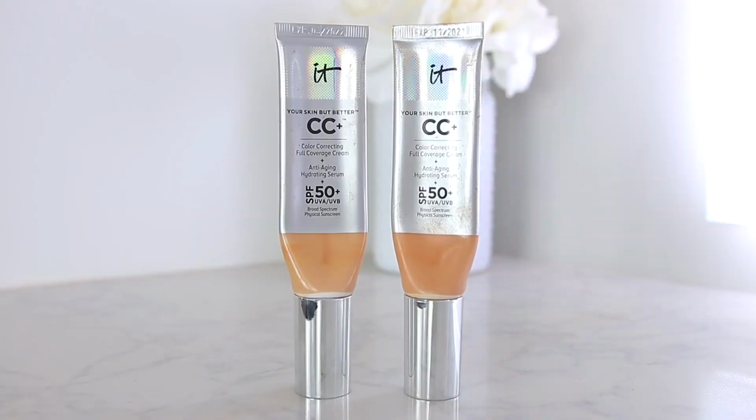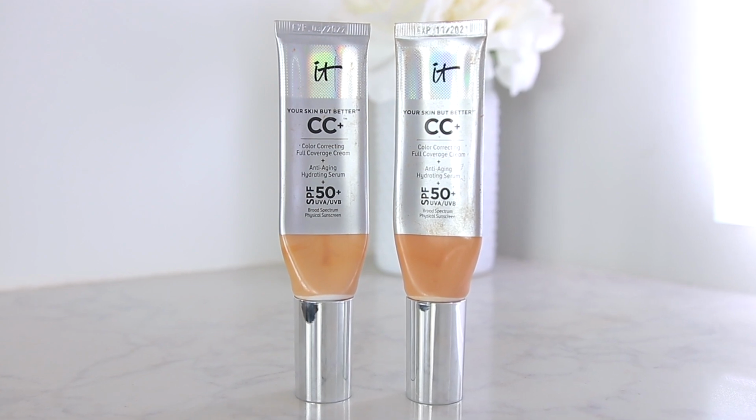So I do normally use the light at this time of the year, but this has become my absolute favorite foundation. There's just something amazing about the finish of it. I am oily, but it doesn't make me feel too oily throughout the day, but it's just such a beautiful, full coverage yet natural looking finish. It does have an SPF. There's also anti-aging and hydrating serums in it. It's just so good. But it's probably better that you use the right shade, even though honestly, I feel like it kind of just is forgiving. Like it actually looks pretty good.